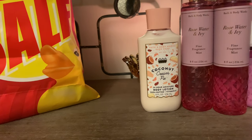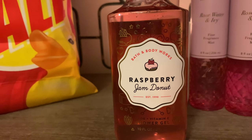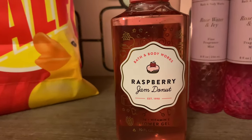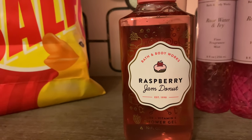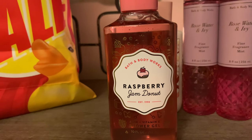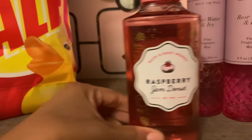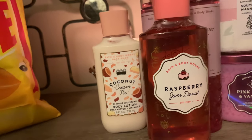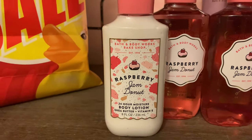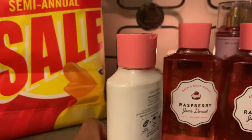Oh, this smells so good. Yeah, this is my favorite scent out of the collection. Definitely a nice, sweet, ooey gooey jam scent. You get a raspberry jam and a hint of that bakery donut scent. It's like baked bread, more like a sweet donut. It smells amazing. So definitely dessert-like. It smells like a raspberry jam dessert. So I picked up a couple of the shower gels. I also picked up the raspberry jam body lotion as well to match. And here are the notes again. And let's see.